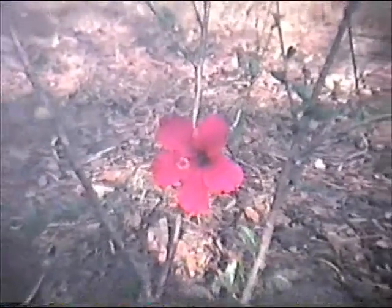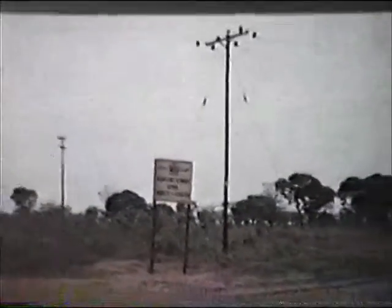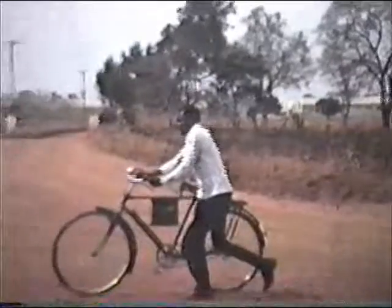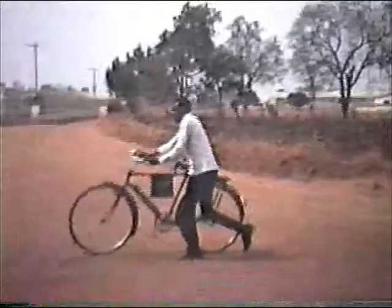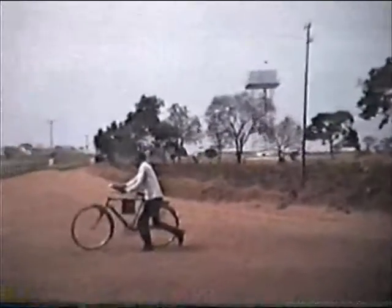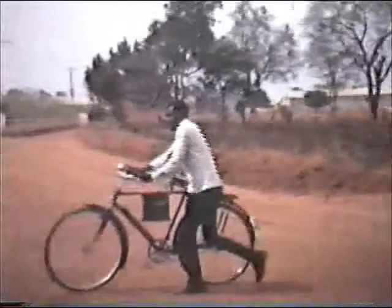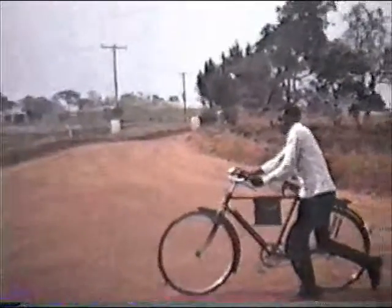This is a picture of a beautiful flower. Lots of pretty flowers there. Okay, this is a road sign. I don't know if you can make it out. And there's telephone poles. They're not made of wood because of the termites, so they're just made of steel or metal. There's a fellow with his bicycle. The sand or the dirt is so loose that it's almost impossible to pedal. And that's the water tower, which didn't have much water in it when we were there. And you see the guy is pushing his bike. And these are more beautiful flowers.